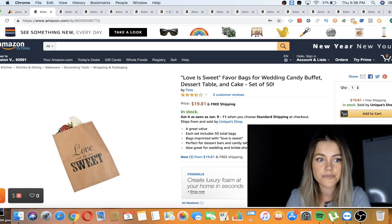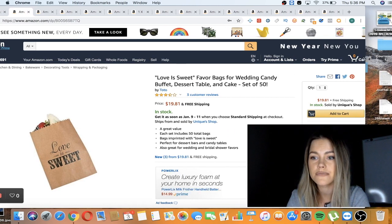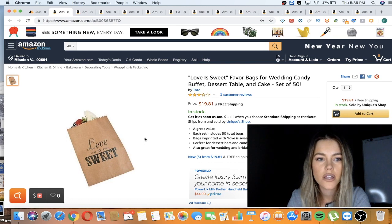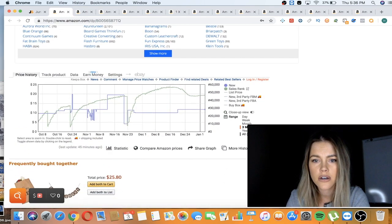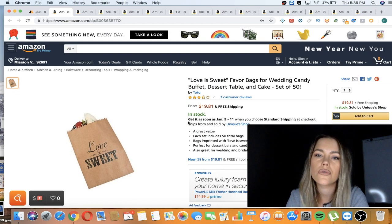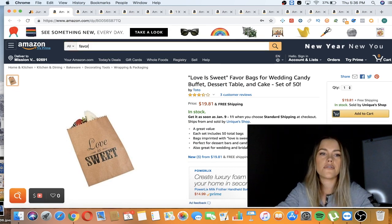And okay, this is not the best listing I've seen in my life. Love is Sweet favor bags for wedding candy. This is so interesting. Sporadic sales rank. Okay, so favor bags. Ooh, okay. Favor bags.